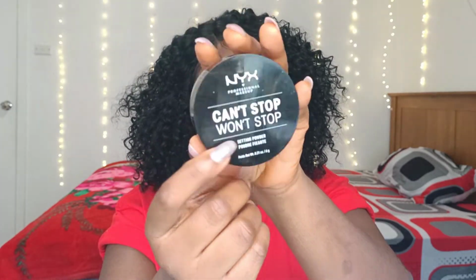And then for my setting powder, this is not new and I've used it before, but it's a matte setting powder. This is the NYX Can't Stop Won't Stop setting powder in the shade medium. I think the day I used it, I used their foundation, which is also matte, and I used the matte primer, the biggest mistake of my life. Everything was matte, and I almost cracked.